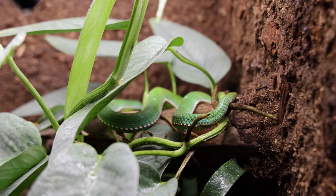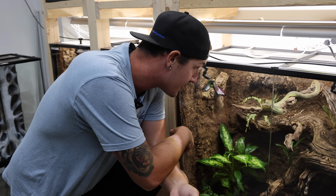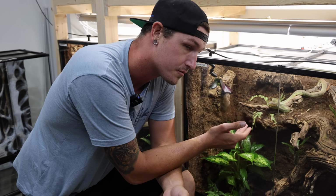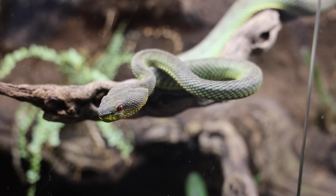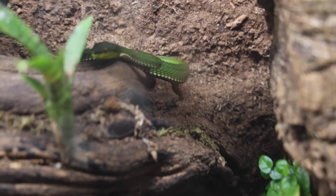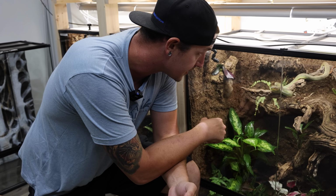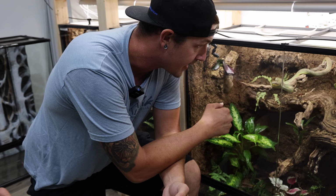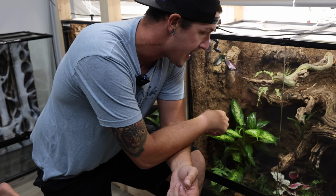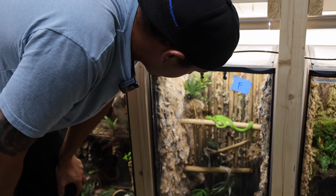In here, I have snakes that I thought I was gonna sell, but turns out I'm not gonna sell them. These are the Trimeresurus purpureomaculatus, or perps, most people call them, but I have the female, which is this beautiful red-eyed, well, she was red, but she's slowly turning green snake. And then I have the green male there in the back. Coming on over here, I have the female bamboo pit viper.